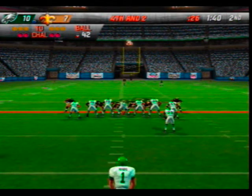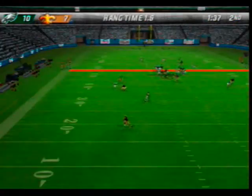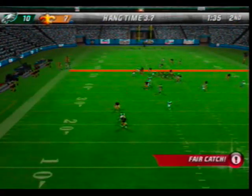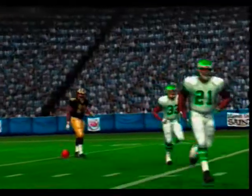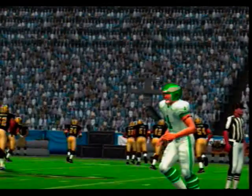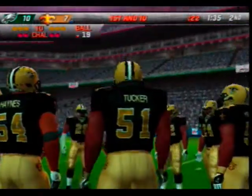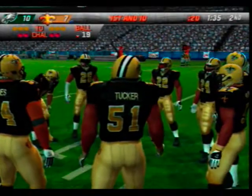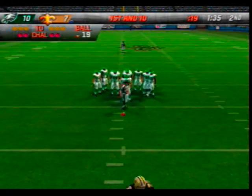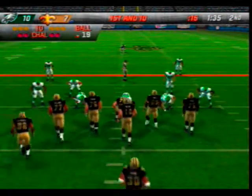Rodgers will come in now to punt it away. Number 89 is the deep return man. He's waving for the fair catch. Fair catch made at the 19-yard line. They'll take their own 19-yard line. First and 10.